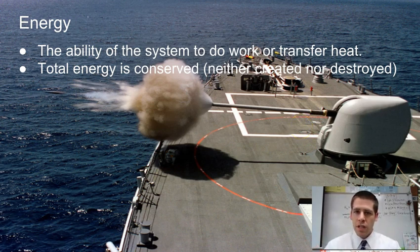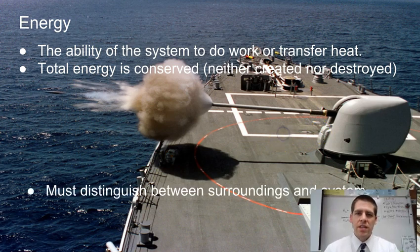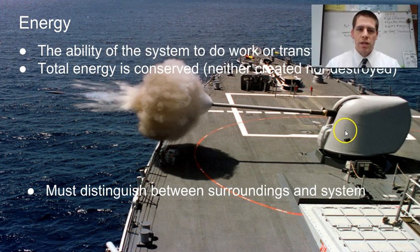Whenever we're talking about work, as far as we're going to talk about work, it's going to be in the context of an expanding gas. So we can use an explosion or some sort of expanding gas to talk about work. We have to distinguish between the system and the surroundings. The system is always the reaction that we're looking at. That's going to be the amount of gas that we have. The surroundings is basically everything else, so everything around that.